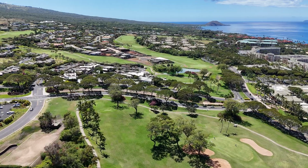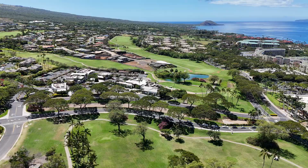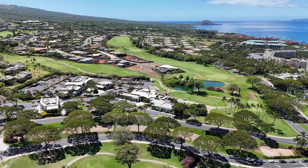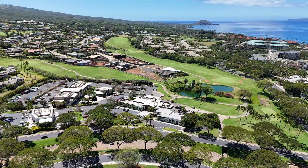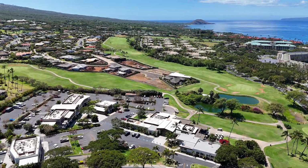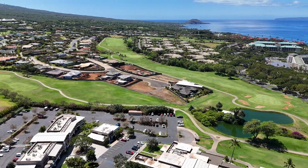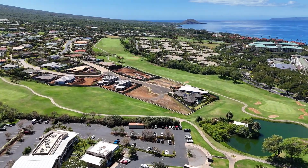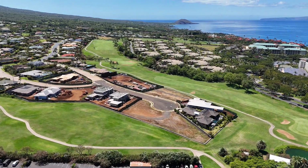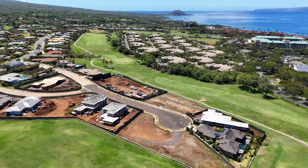Now we're coming up on Wailea Ekahi Drive, and on the other side of the road is a commercial area with several shops and restaurants. Just above it, on the mountainside, is a condo community called Wailea Ekahi. And straight ahead, on the other side of the next fairway, is a residential community of single-family homes called Wailea Golf Estates. As you can see, Wailea Golf Estates does still have some vacant lots. It also has some brand new homes and homes that are still under construction.